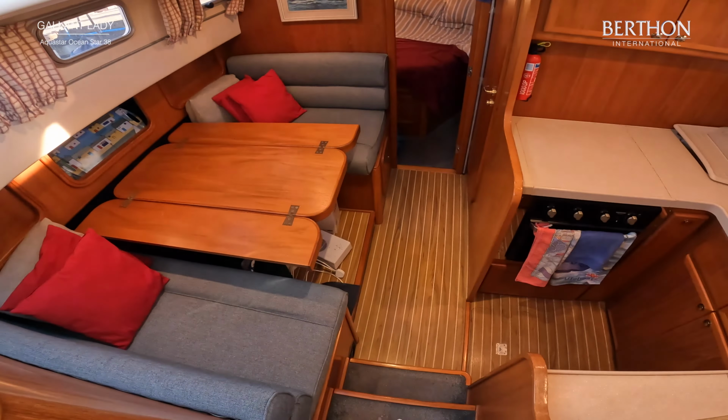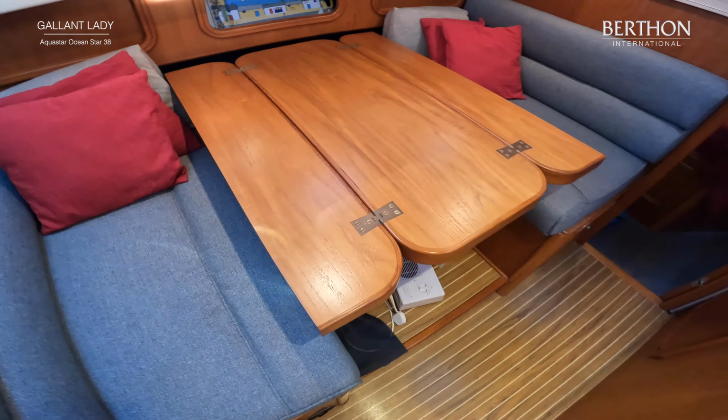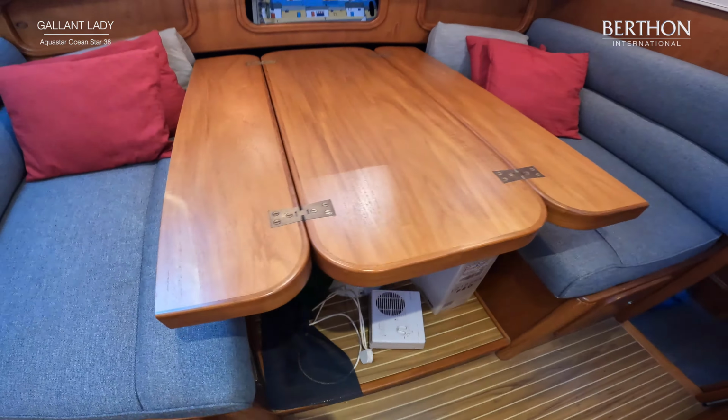So heading down, we've got a couple of steps down, and we have the galley and the dinette area. So plenty of light coming in here. You've got 4 opening windows, 1 overhead port light and a couple of fixed windows.